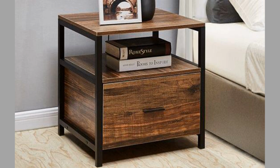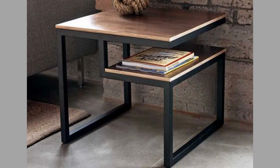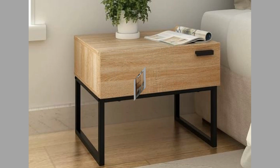Moreover, crafting nightstands and coffee tables can be an opportunity for sustainability. By using reclaimed wood or eco-friendly materials, artisans can create beautiful furniture while minimizing their environmental impact. This commitment to sustainability resonates with consumers who are increasingly concerned about the ecological footprint of their purchases. By making their own furniture, individuals can take control of the materials they use, ensuring that their pieces are not only stylish, but also environmentally responsible.